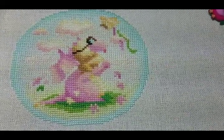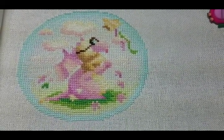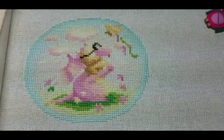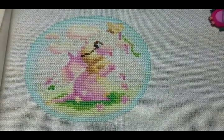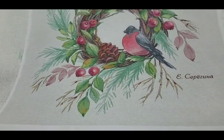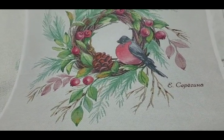So I'll have to send it out and wait for the backstitching. Meanwhile, while I still have until tonight to finish my homework, I'll show you what I'll grab. I'm going to grab this for this week's homework.